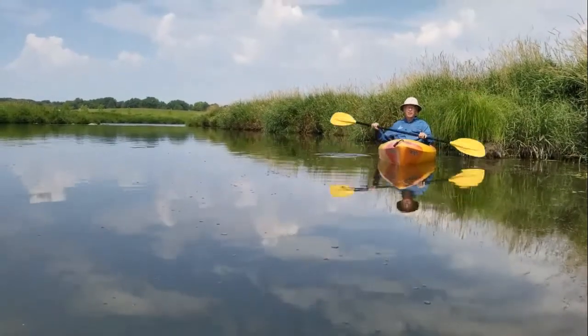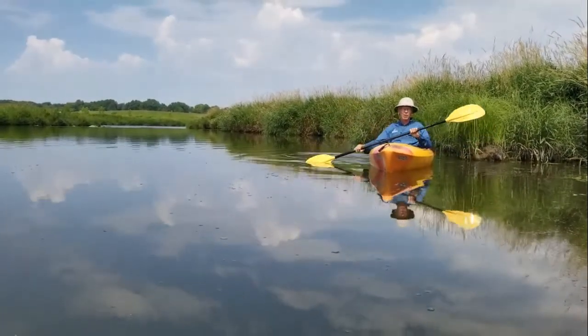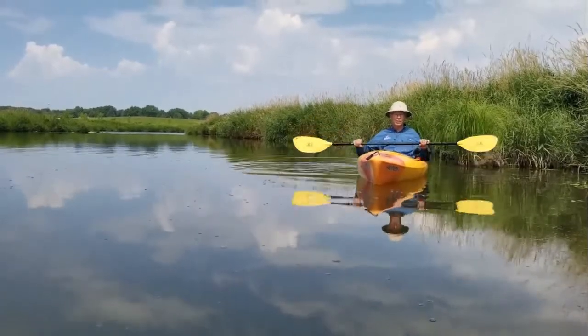Nippersink Creek has changed a lot over the last couple of hundred years, and one of the reasons it's changed is because the watershed has changed.